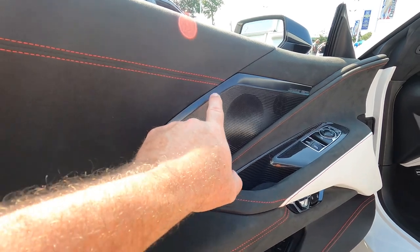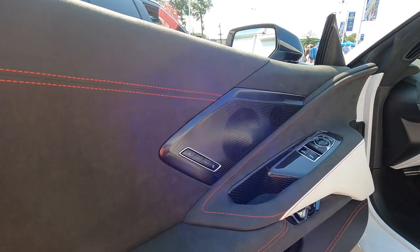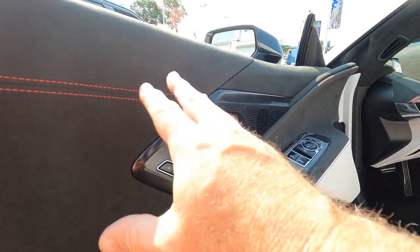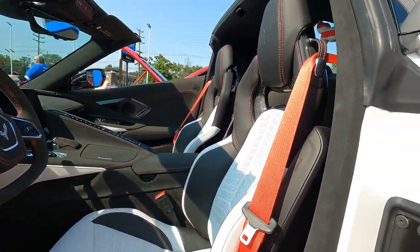Another cool option that he opted for here, he's got the stealth interior package, which this is no longer the bright aluminum. It's more of a matte finish or darker aluminum. Really, really goes well with the black Alcantara. It's got the carbon fiber on the interior package. And the seats, again, really unique.